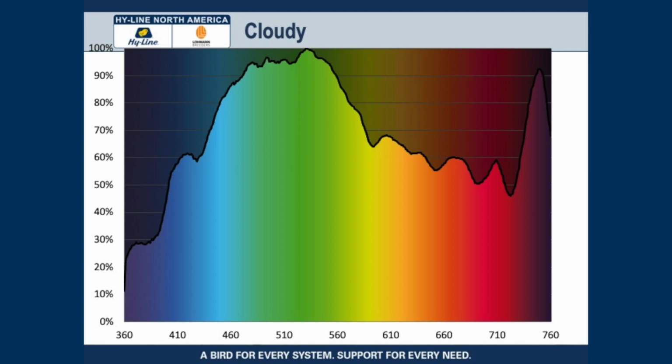What happens when it's cloudy outside, like right now? The clouds are going to block a lot of that red spectrum that's coming through, and we're going to end up with just a lot of the blues and greens that make up the dark gray that makes you happy that you're inside today instead of outside in this windy, snowy weather.